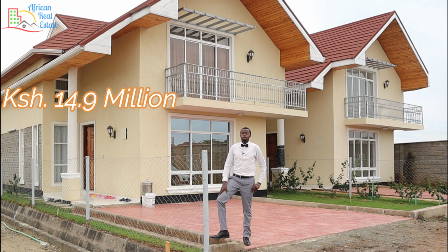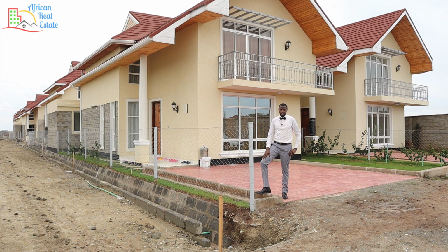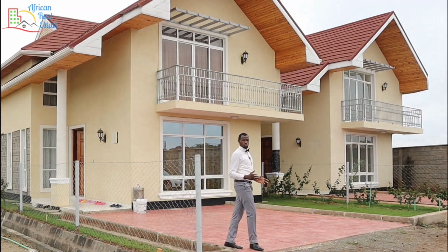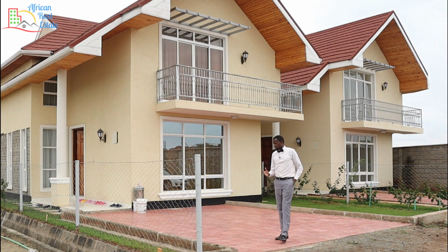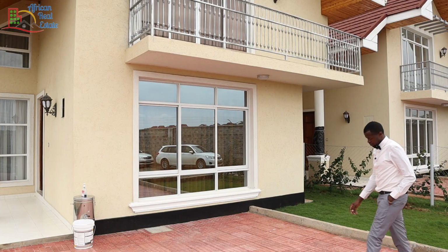And my duty today is to give you a tour of one of the townhouses and you'll tell me if it's worth it. This is African Real Estate and my name is Mungai Kihara. Before we hop in, the townhouse comes with a 2-car parking that I believe is enough for your 2 cars.